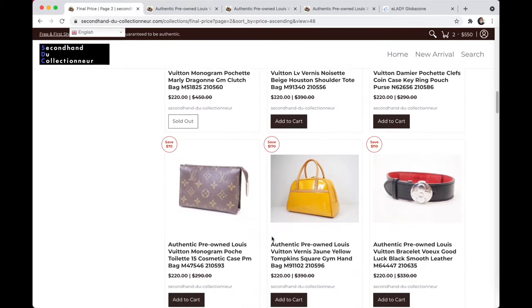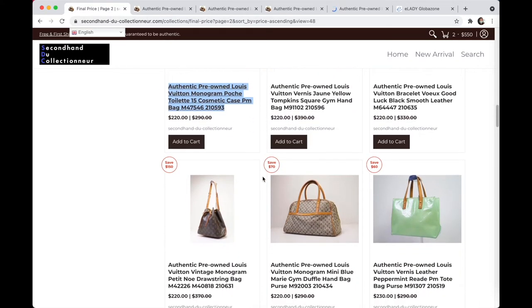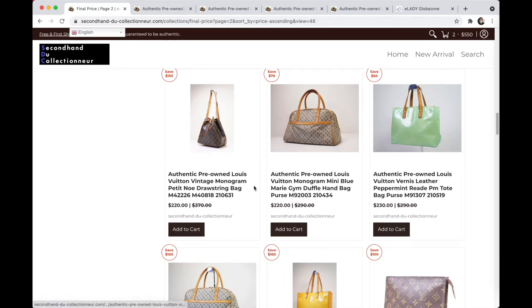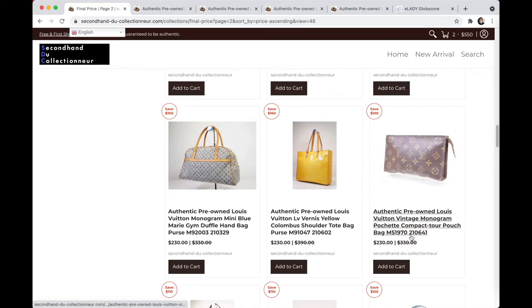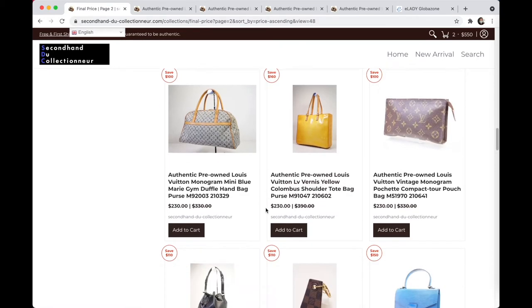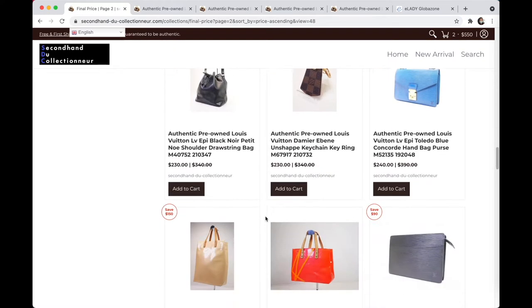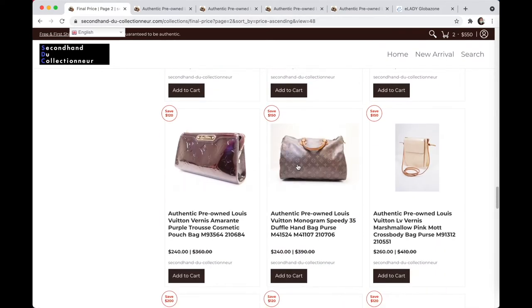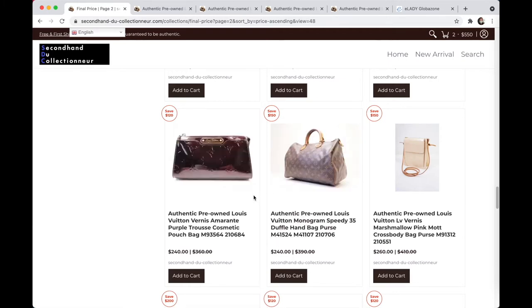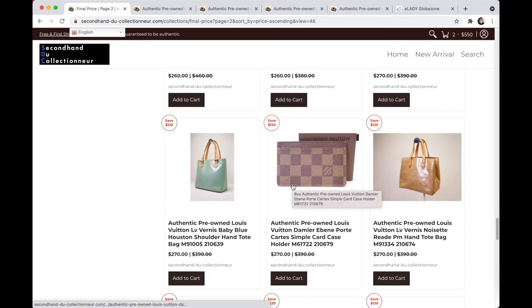Damier Ebene, $220. Oh look, they have a toiletry pouch 15, 220 US. Let's open that. They have a Petit Noé, 220. And this is a Pochette Compact Tour pouch bag. It's a bit longer and shorter than your usual toiletry pouches, 230. They have a very unusual color, Toledo Blue Concorde handbag purse, not my style. Okay, the first monogram Speedy, it's 35, I think it's too big for me, but it's $240. Documents pouch, 260. Looping GM. Card case, 270.